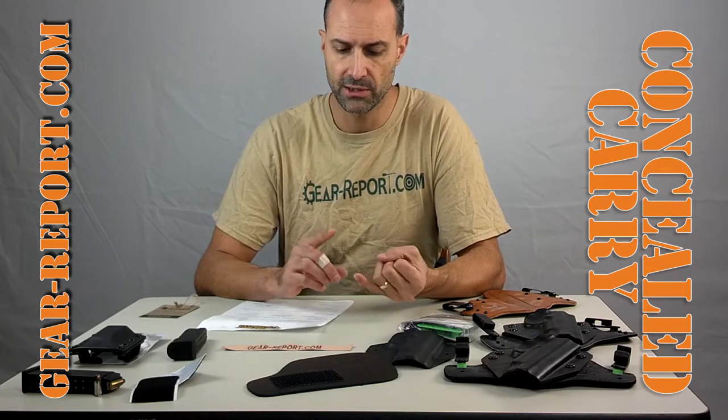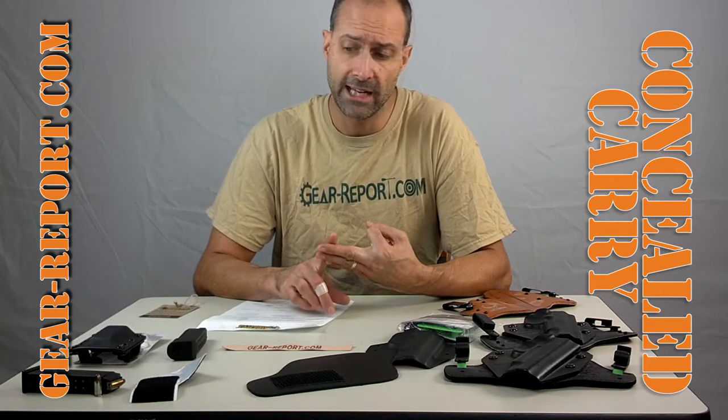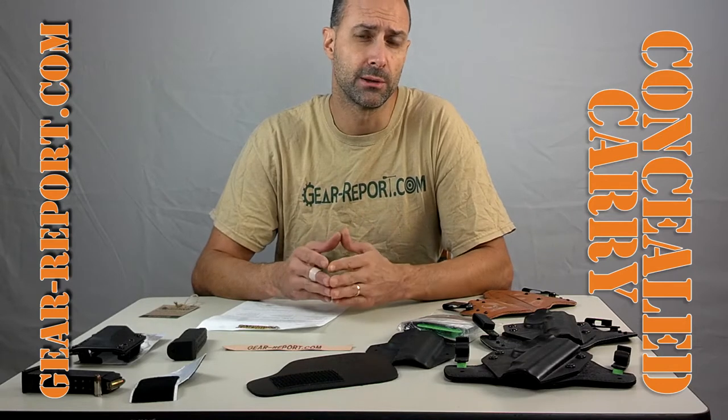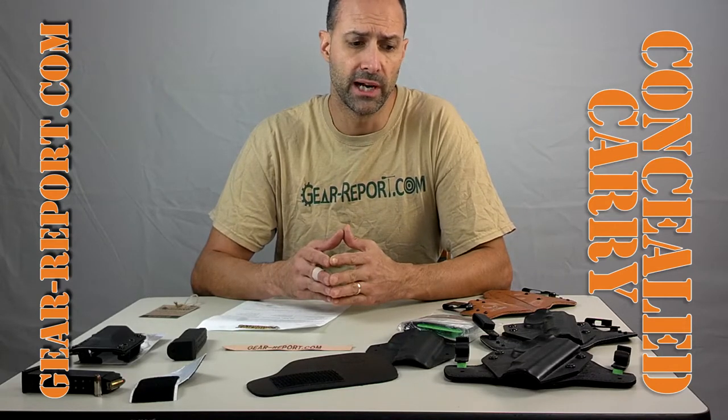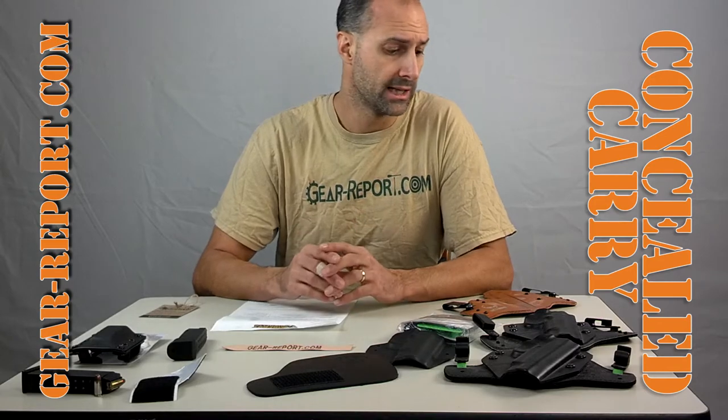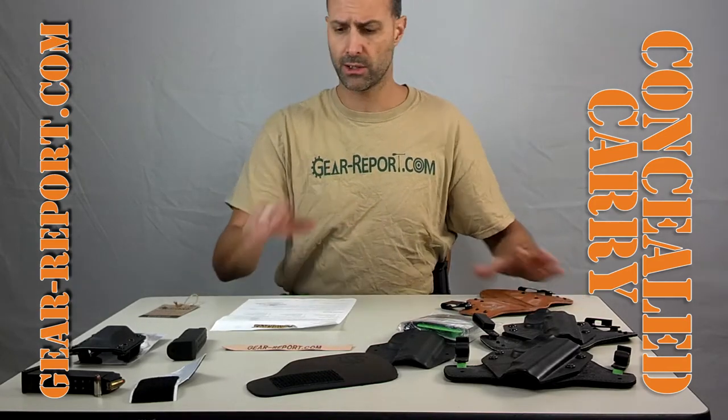So let's see, we've talked about a gun belt, we talked about a holster. We need a way to carry ammunition. I carry a Glock 17. That is 17 plus one is the ammunition capacity. I like to carry one or two additional magazines with me. So we have a means to do that that we'll talk about. And we'll talk about some extras you can use to make things a little bit more comfortable as well. So let's dive in and talk about the gun belt first.